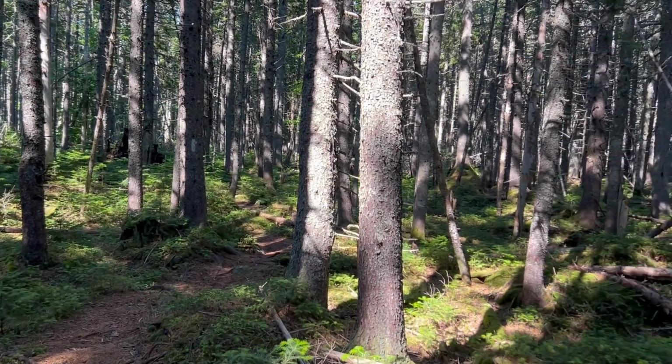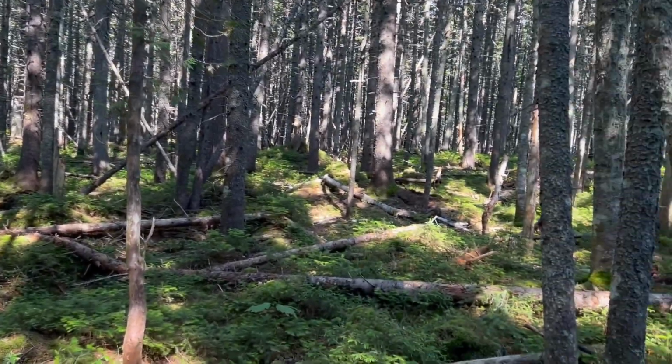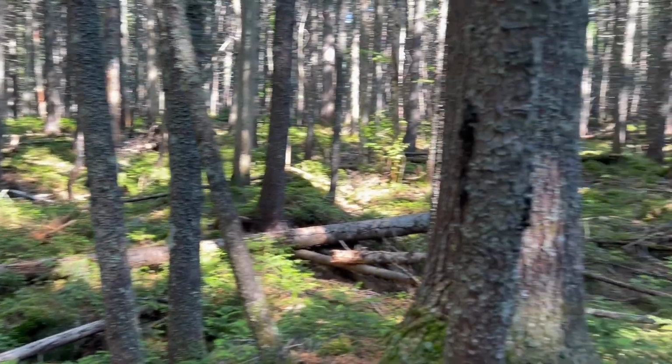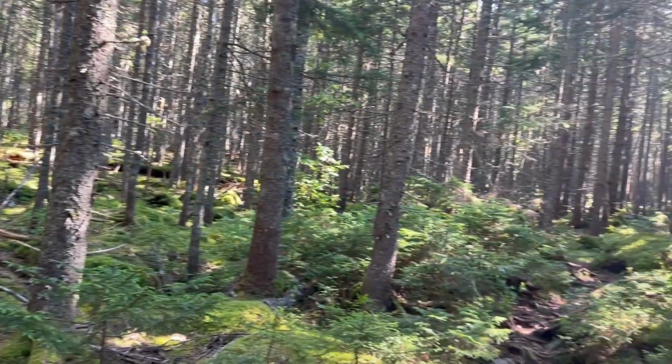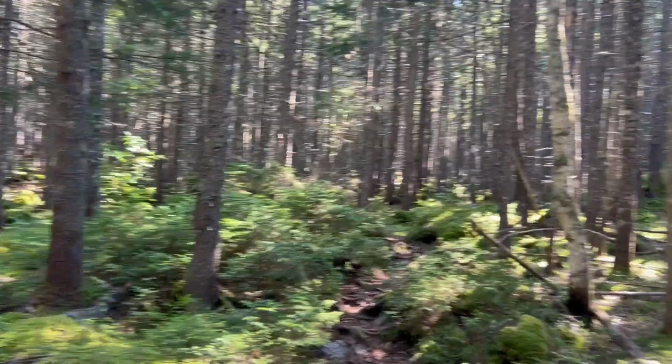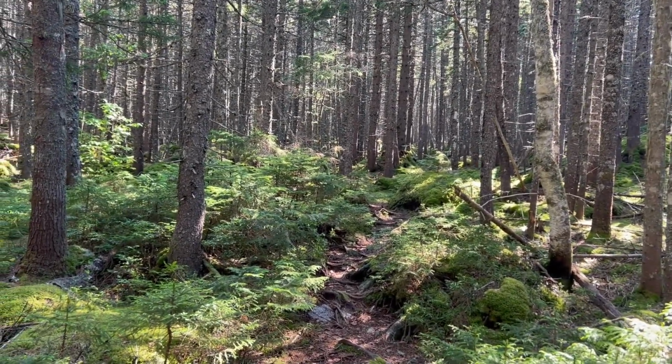I've got about 1,200 feet of vertical to do to get to the shelter for the night. And it is 4 p.m., so I'd like to get there by 6. The bugs are driving me absolutely crazy, though. So I'm going to shake the bugs off and keep climbing.